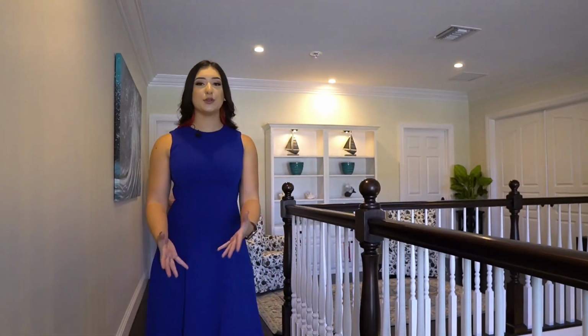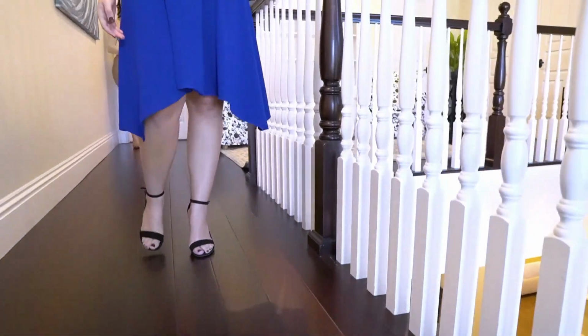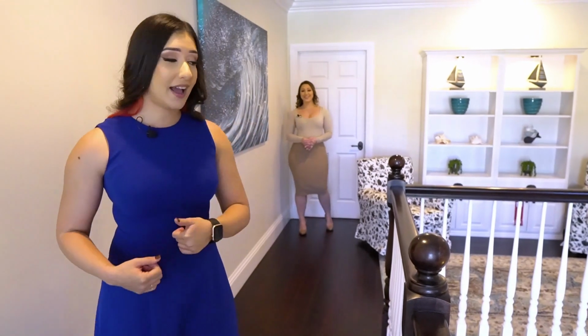And here we are on the 2nd floor where you can see these beautiful dark brown wood floors. It's got this railing on the stairs that matches it with accents of white and dark brown. It is a different color from the 1st floor, so I like that uniqueness that the 2nd floor has.